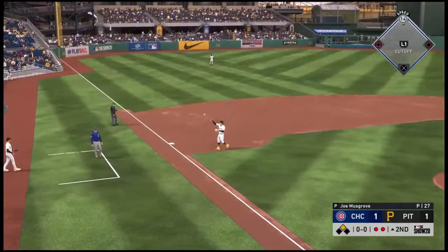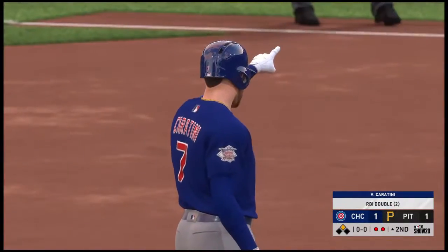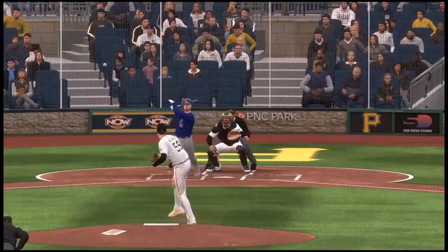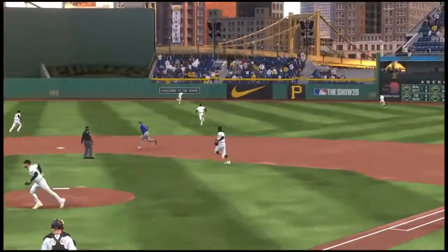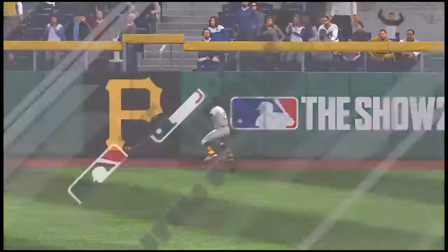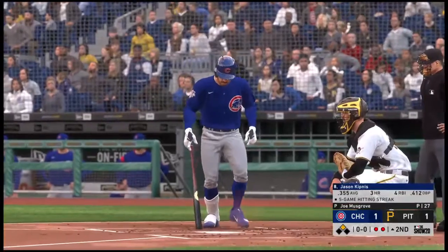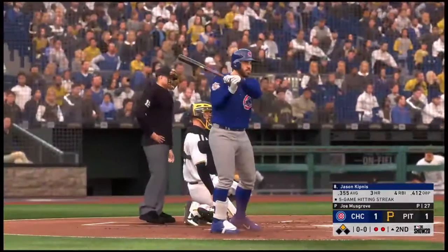It's 1-1. Yeah, it's always nice to get a run right back after you've given one up to the guys in the other dugout. So he squares this thing up really well to drive in a run and ties us up at 1. And is the second baseman, Jason Kipnis. It was a 2-hit effort for him, including a home run in last night's game.